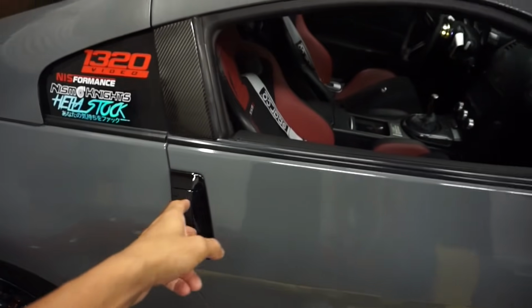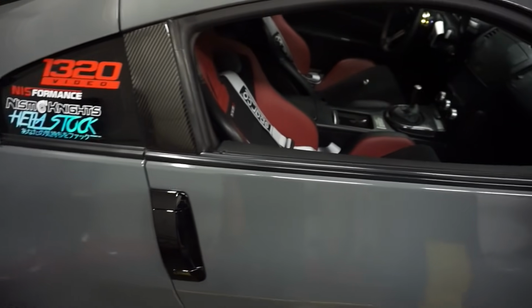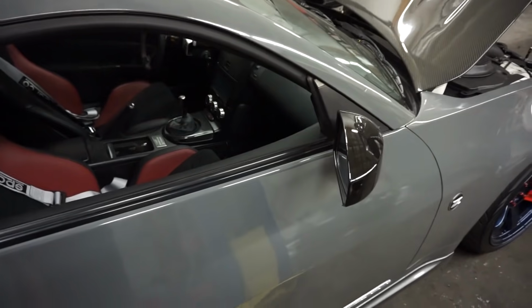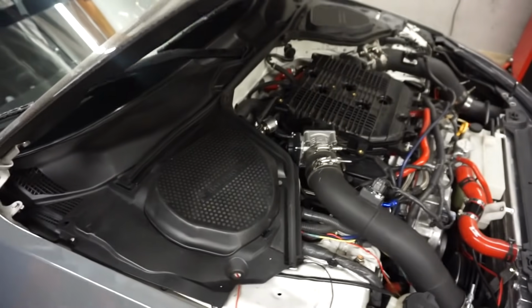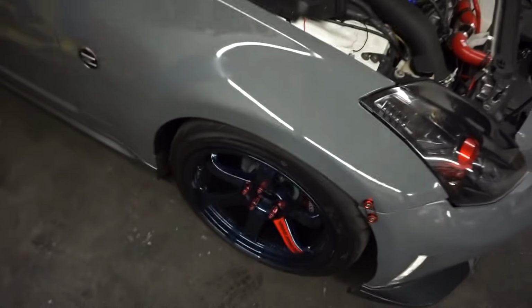I need to take the fuel pump out tomorrow. I need to clean it because the float's not working properly. The fuel gauge is being stupid. I need a coolant line. This line's leaking. I need to fix that. Almost there, man. Almost there. But it's boosting. It feels good. Everything works.